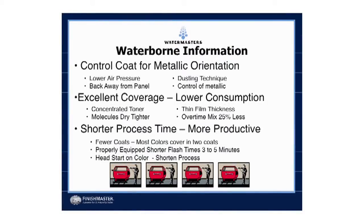Shorten the process, be more productive. It just goes without saying, if I put fewer coats on the car, if I'm actually in the booth putting fewer coats to get coverage on the car, I'm going to be quicker in the booth. Then later in this presentation, we're going to talk about equipment, and we're going to talk about how you can equip yourself so that you can flash the product quicker. You can help yourself get the product flashed quicker.